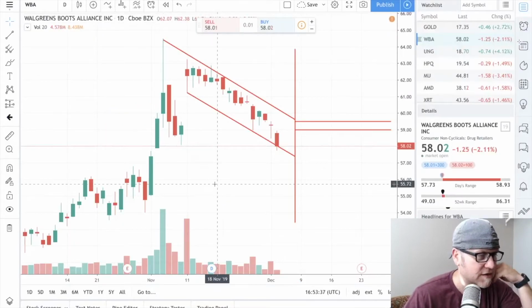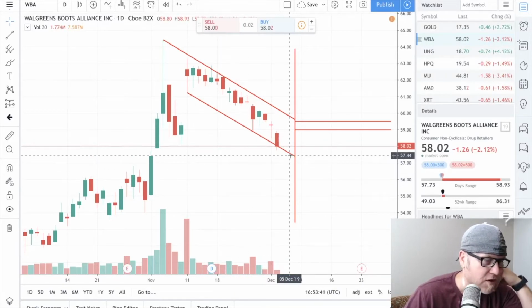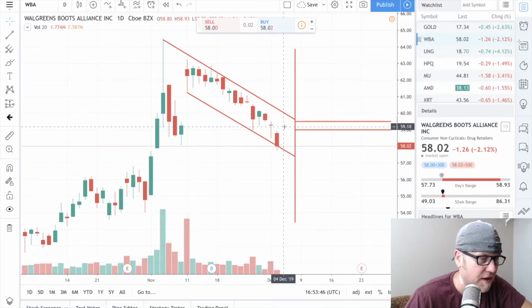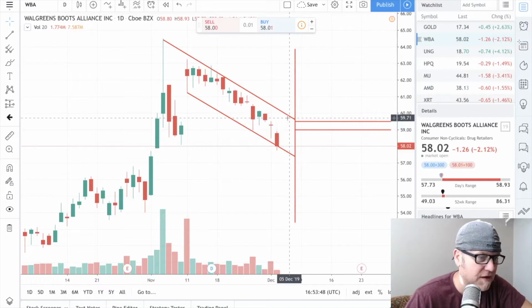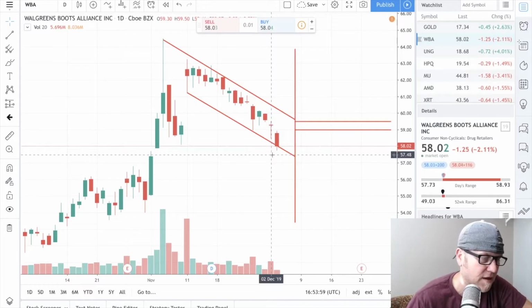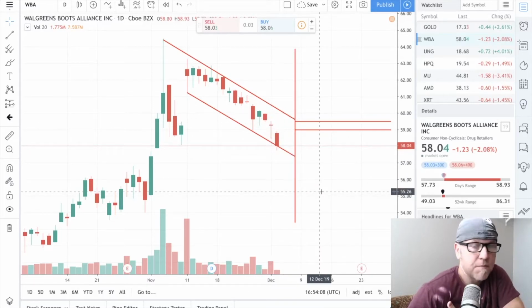So here's Walgreens, and this is the chart that we were looking at yesterday, if you remember. We were talking about the 57.50, which is right here, and the 59.50 or the 60, I think we were looking at yesterday. So we wanted to buy this range and bracket the price between 57.50 and 60. But what wound up happening, we got filled on an iron butterfly.